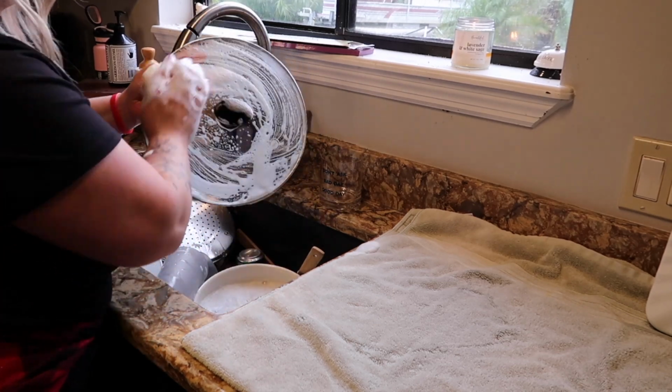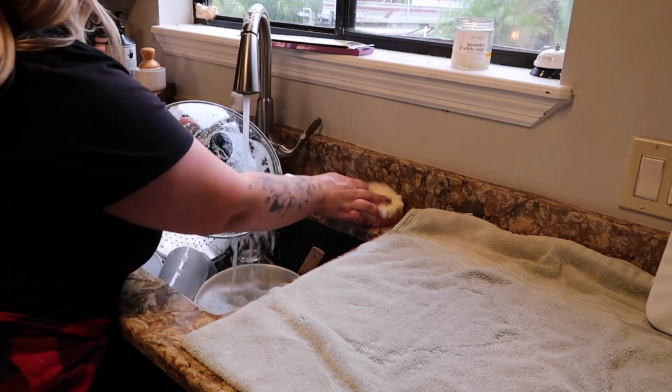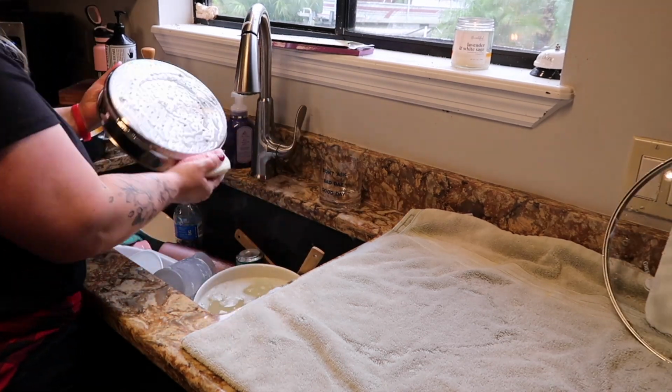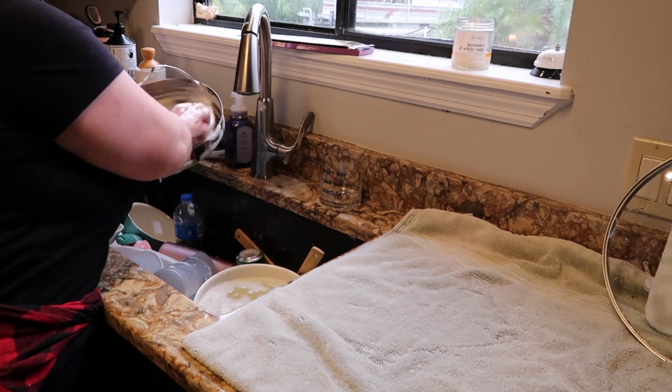It's okay. I do like that it gets very sudsy, I will say that. Like, as you can see, it holds soap really well, so I suppose maybe that's the point, but I don't feel it cleans any better than a regular sponge. So we are going to get these dishes done and then the sink cleaned out.